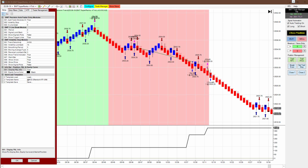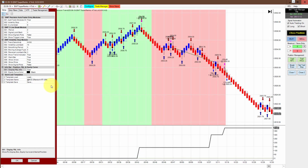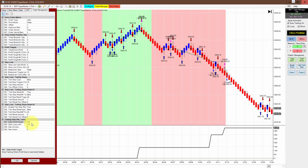Okay, this is a chart that I have often commented is one of the most consistent setups we have on the E-mini S&P Super Renko 4. This is the one with the 6-tick higher time frame, and this did 387.50 on a single contract, and the goal is 400, so we had one tick of slippage trading one contract.